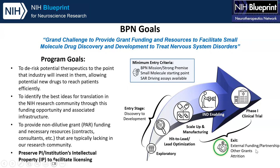External funding and partnership, as I said, is the key goal for getting the long-term funding for phase 2 and 3. But sometimes that's not possible in the end, and the exit is actually to other grants. And obviously, it's a milestone-driven program. Attrition can happen for any number of scientific reasons along the way.